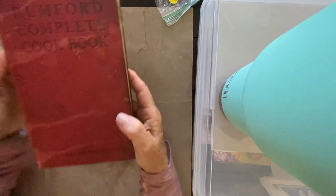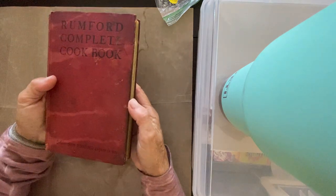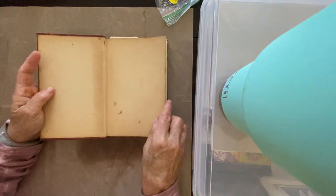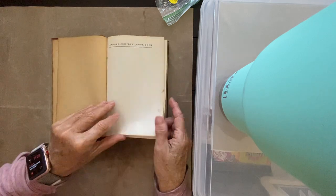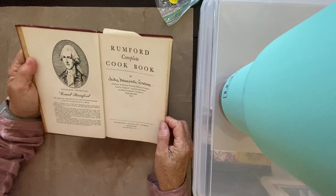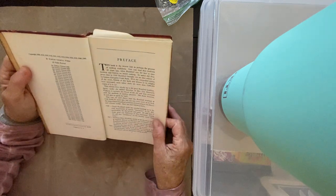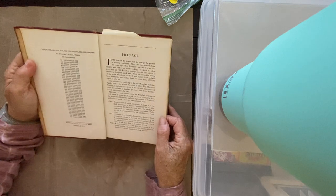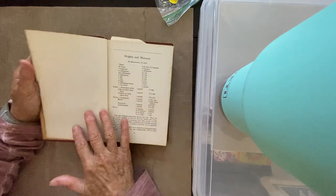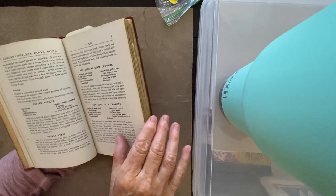Then I got this book, Rumford Complete Cookbook. It's vintage for sure. Let me see the copyright. Look at these old pages. Benjamin Thompson, Count Rumford, 1944. Definitely vintage. The first copyright was 1908, and the last was 1944. It has definitions of terms used in cookery. Then there's weights and measures as they were then. I don't know that things have changed. Soups, all kinds of cool recipes.